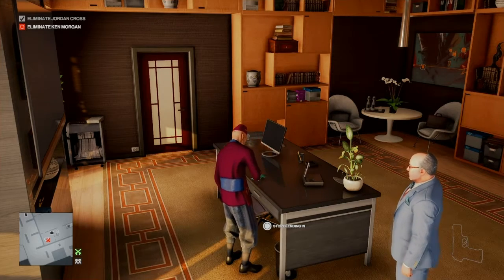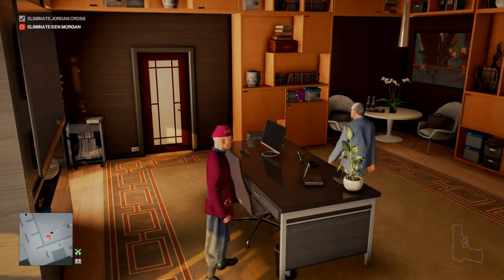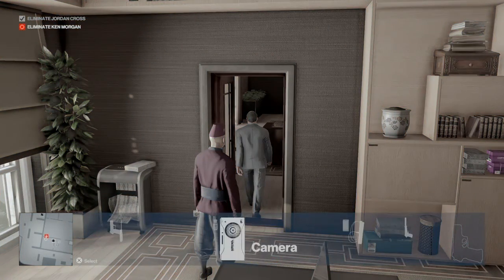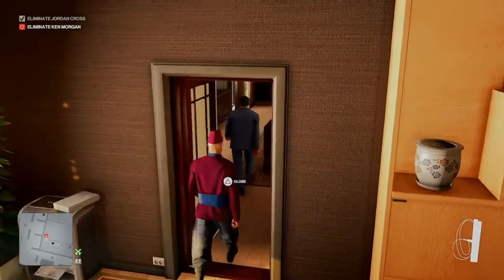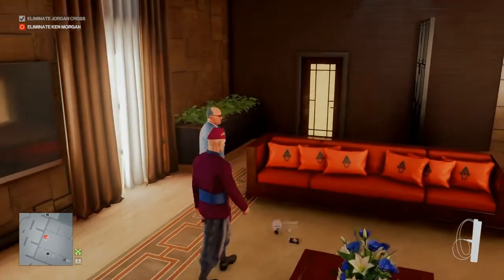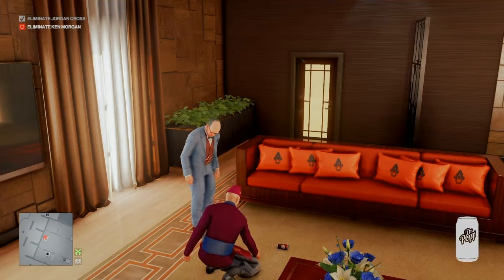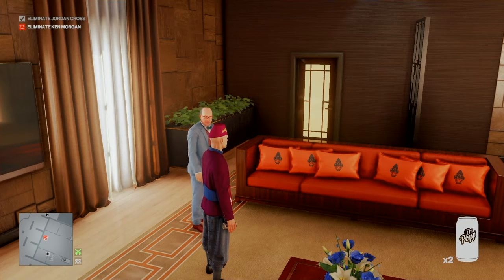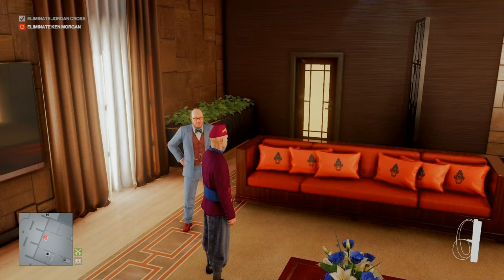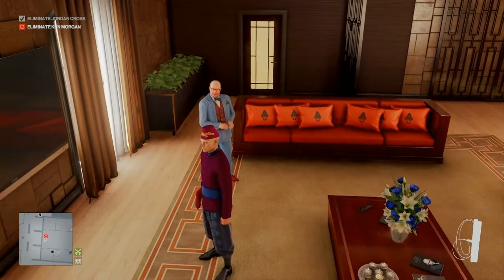So once the desk is clean, Ken Morgan will move on back into the main room, and he will go and collect up, or mention, the soda cans on the floor. And what we're going to do is follow him and basically collect these up, and he will move on to the bathroom, where we will then be able to throttle him with our fiber wire. So at this point, we're going to select our fiber wire, and we're going to go into the bathroom momentarily, and we will clean the counter in the bathroom.